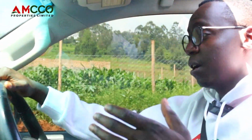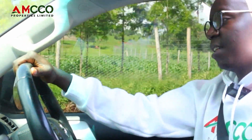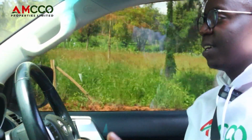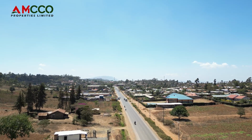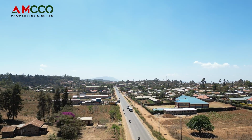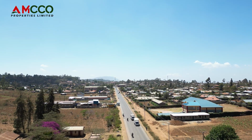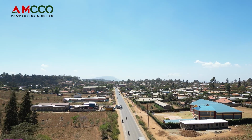Guys, of course, for us to give you the best, we start with surveying the area. For us, AMCO Properties, we are focusing in Kikuyu in Kiambu County. So currently, as you can see, I'm in the heart of Kikuyu, an area called Bigio, very prime, very green, very serene. We've had over 7 sold out projects in this area, and we are currently at Precious 2, which we're selling at 899. And guys, let me tell you, the area is moving so fast due to the ambience.